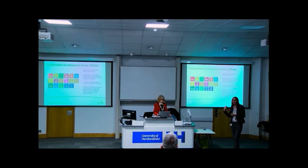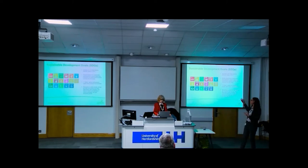The County Council is responsible for a lot of delivering of services, and they therefore have an impact on, and are impacted by, all of the Sustainable Development Goals. So we've referenced them in our strategy.